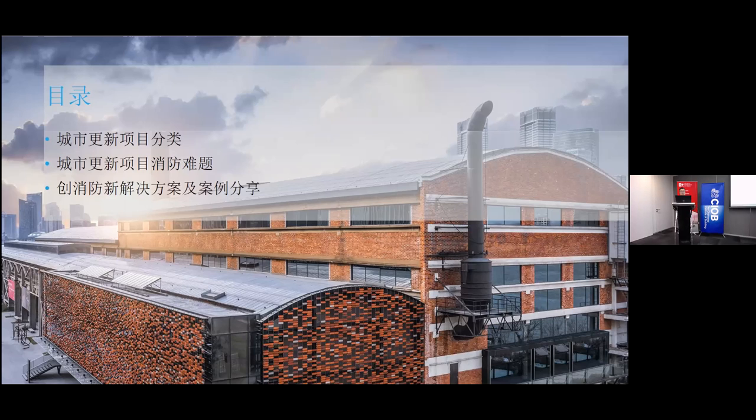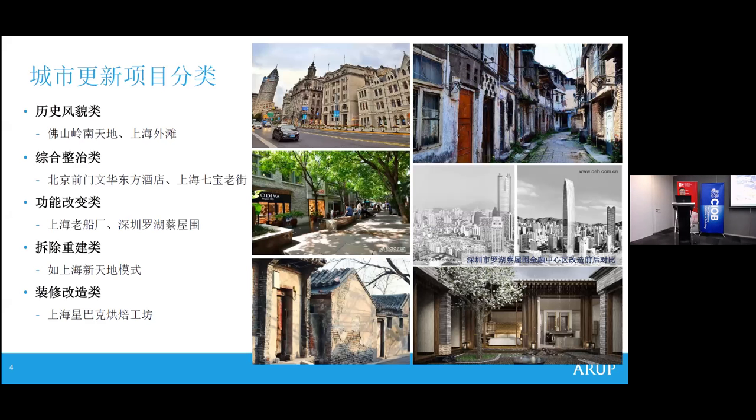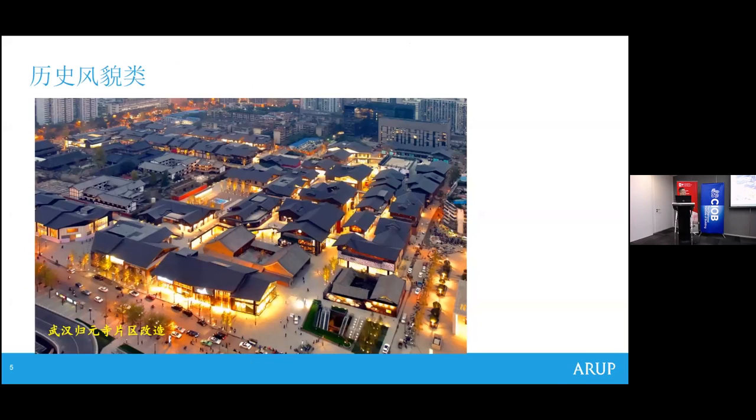Other types, for example, we try to change the functions of old buildings, for example, the old shipyard in Shanghai, as well as the Luohu. There is a place in Luohu that falls into that category. And there is another type, which is to turn property or housing into commercial buildings. So all these are different types or different requirements in urban renewal.